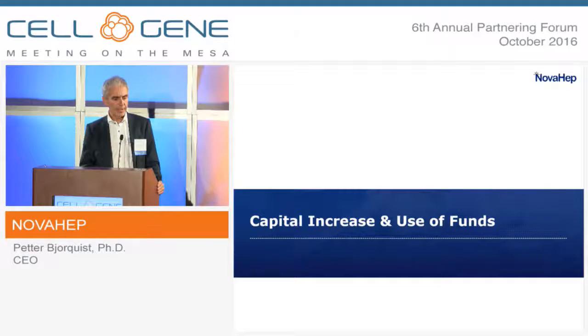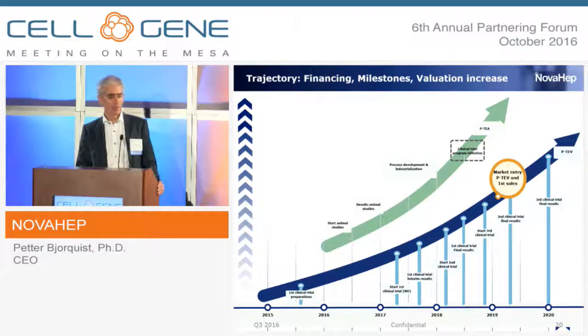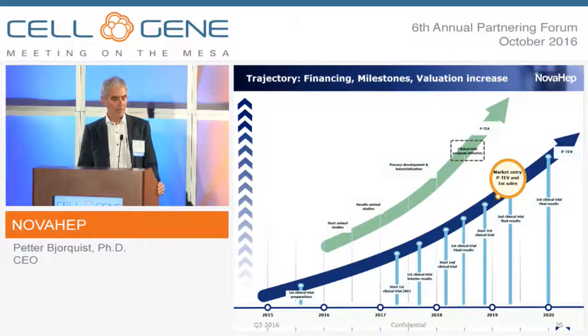Importantly, we are a company that are raising funds. So we are looking at the company plan or map here. The blue arrow here is the current clinical trial program that will start in early 2017, so in just a couple of months in Norway. We have a first clinical trial being a phase one, phase two study starting. We will continue with the subsequent clinical trials and also go into the arterial side.